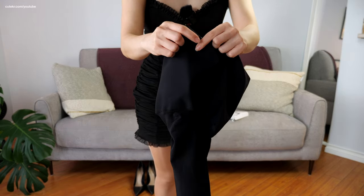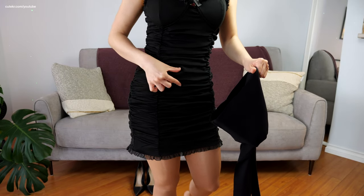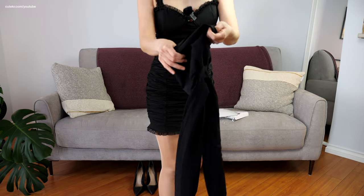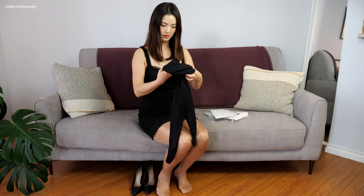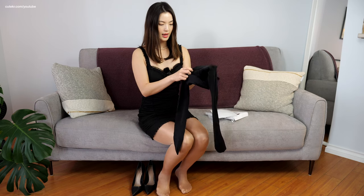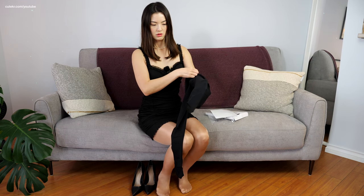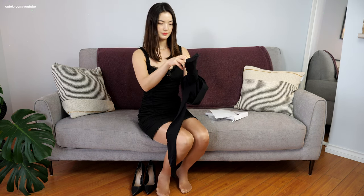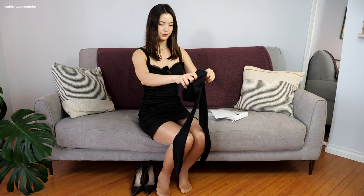And I love that they have a Wolford logo on the right side of the waistband. Right here, the Wolford logo. And then, wow, it's literally seamless, so they don't have any stitches on the crotch area, and no cotton crotch either. And a very good waist, very good stitches. Okay, cannot wait to try this on.